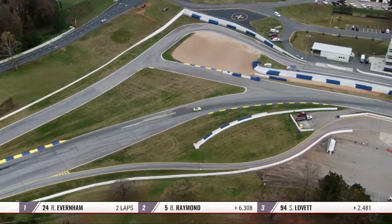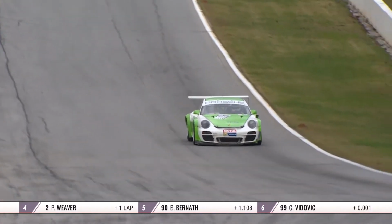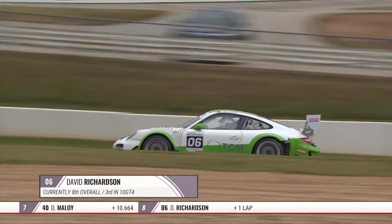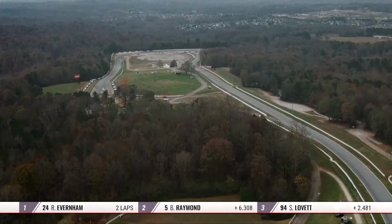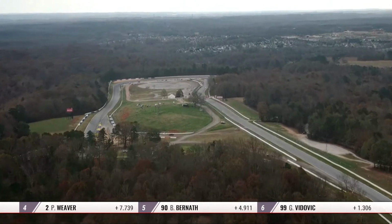Now let's have a look at the times. There's been some interest obviously in the lap times. Ray Evernham just at a 126.9. He's also doing R&D. Oh, that's David Richardson. Sorry about that. That's not Ted Giovannis. That's David Richardson, currently 8th, but he's the one that obviously had some contact there. Sorry to interrupt, Jonathan, but wanted to make sure I got it right.